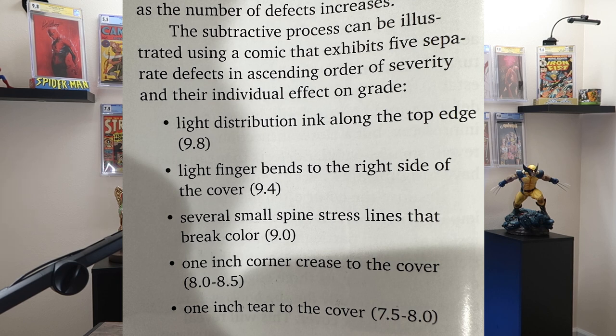The next defect is a 1-inch tear to the cover, which would tap out at an 8.0. So a 1-inch tear is a 7.5 to an 8.0 by itself. I got a lot of crap once for saying, you know, this book has a tear, I think it taps out an 8.0. And someone said, there's no way a book would ever get an 8.0 with a tear. Well, here you have it, guys. A 1-inch tear to the cover maxes out at an 8.0.